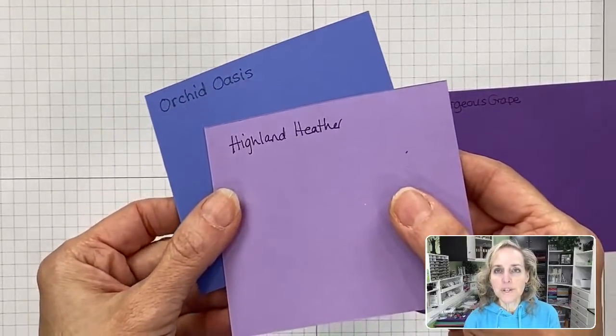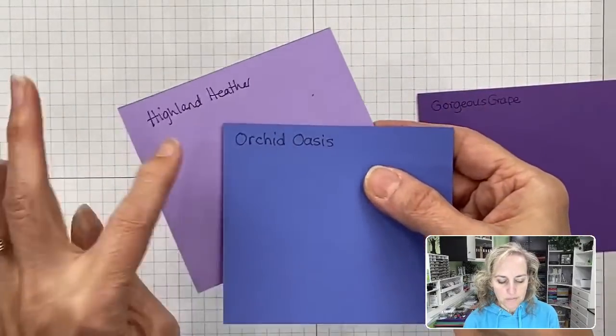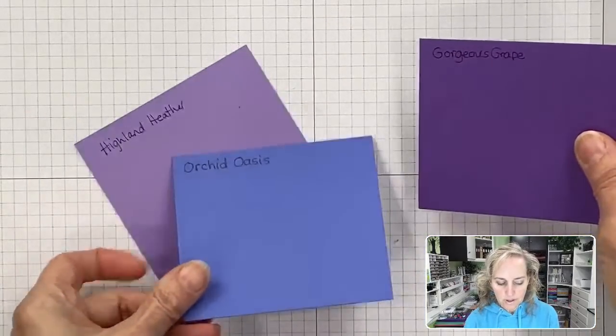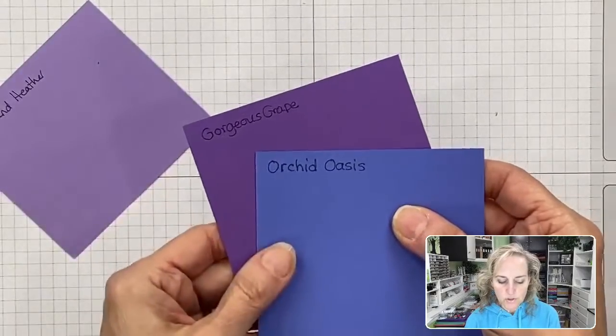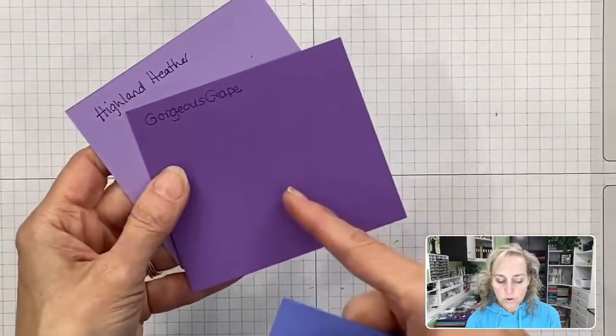You can see the difference between Highland Heather and Orchid Oasis. Huge difference. Much redder purple, very light in color, a brighter purple. And then we have the darker one, which these two complement each other. So Gorgeous Grape, also current, but again, a more redder, truer type of purple.